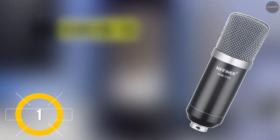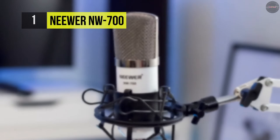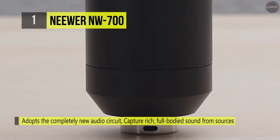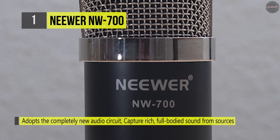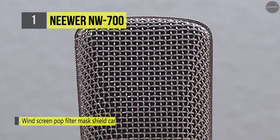In first place on the list of best condenser microphones, we have the Neewer NW-700. It captures rich, full-bodied sound from sources that are directly in front of the mic. It has the cardioid pickup pattern, which minimizes background noise and isolates the primary sound source. Also, the adjustable scissor arm stand is made out of all-steel construction, sturdy and durable.